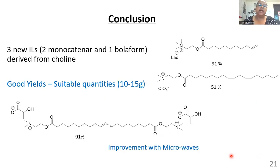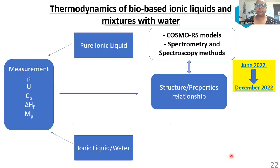So to conclude, I have synthesized three new ionic liquids, two monocatenar and one bolaform, with a good yield and a sustainable quantity. And one very good thing is that we can improve with microwave.